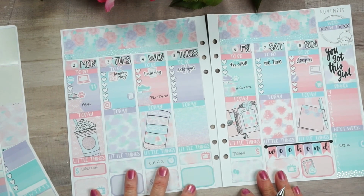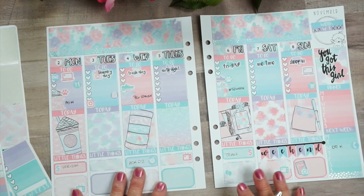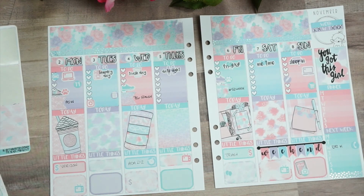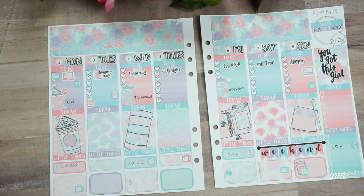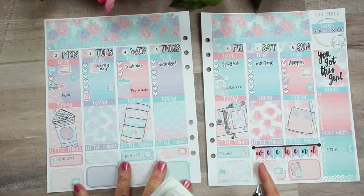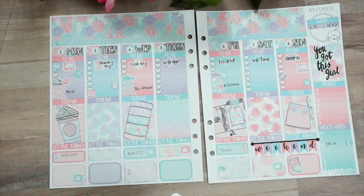Okay, so guys, that is my pre-plan for this next week. You know what? I'm kind of liking this. I mean, it kind of feels good to pre-plan and not have to worry about it being all perfect and pretty and all that. If you see my sales, you know my motto for this month is progress, not perfection.